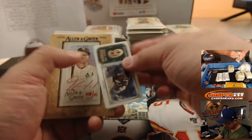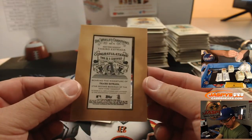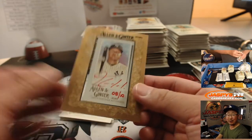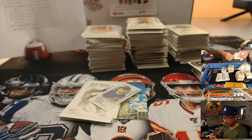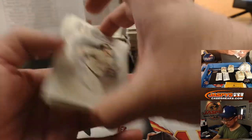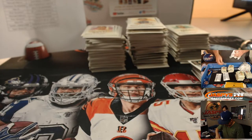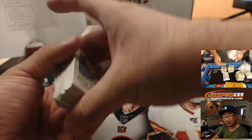And a red ink autograph. That's a Tiaro Estrada. Yankees are doing excellent in this break, Rick. Red ink auto, 8 out of 10. Rick Serrano. Nice. With a set that has thousands of cards per box, get an 8 out of 10, that's pretty awesome. You're welcome, Rick.